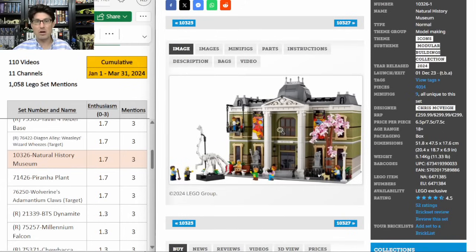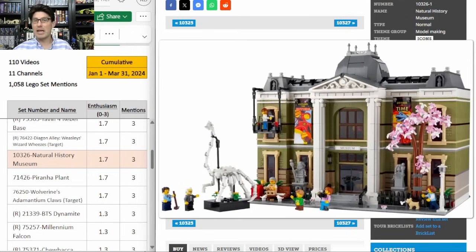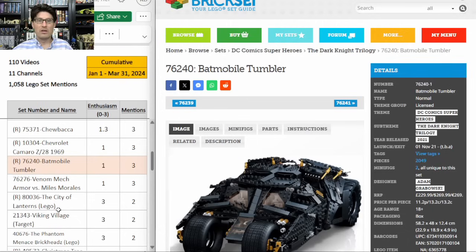A lot of people don't like the olive green color. I actually do. I think it makes it look academic. Normally I wouldn't like that color for a building, but since it's a museum, to me it fits right. And then there's enough color contrast with the trees and the signs and the statues and the fence out front, and of course the white columns.